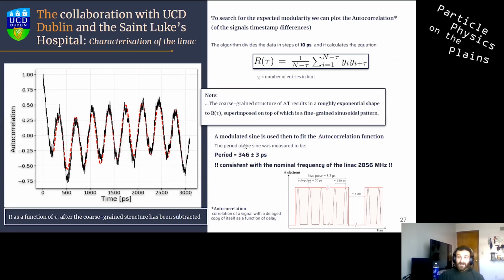Once we managed to verify it, and it wasn't easy, we noticed that the period of this sine came out to be 346 plus or minus 3 picoseconds. That is exactly the spacing between the 30 nanosecond pulses, so it's consistent with the nominal frequency of the LINAC of almost 3 gigahertz. So this is probably the most unexpected and best success of the publication itself.